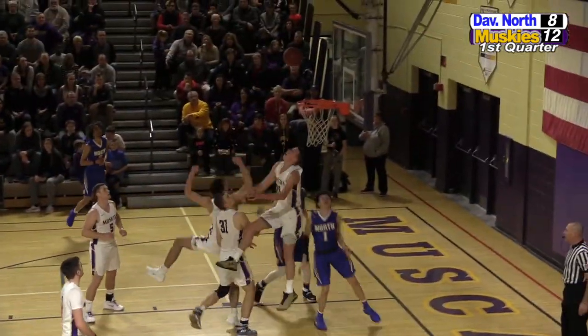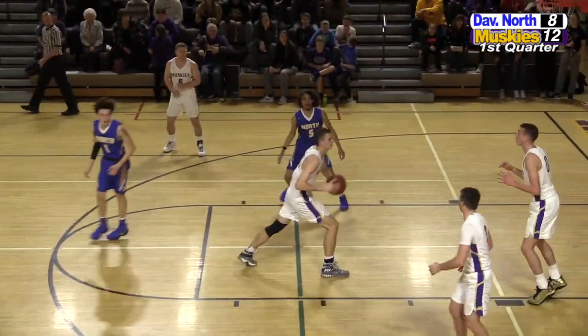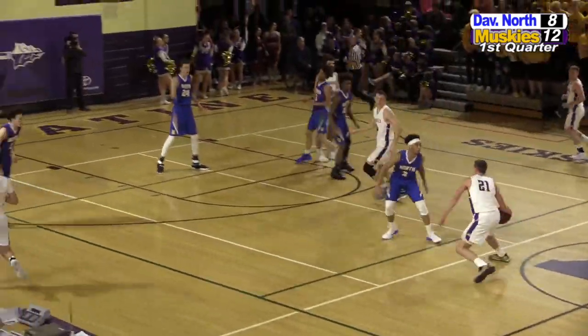In there to Vesey, deflected. And Howard secures the rebound, gets it to Wieskamp, who will bring it up. 1 minute to play in the first quarter. 12-8, Muscatine leading.